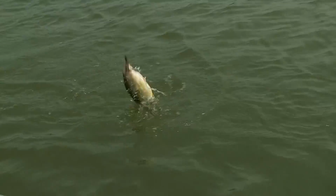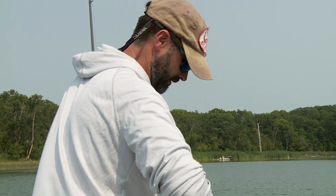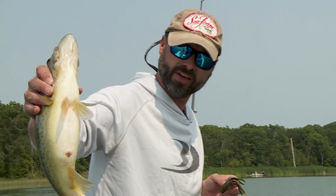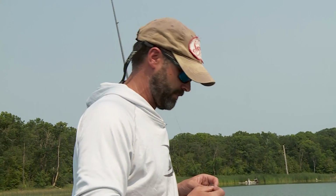It's amazing how important electronics are for this, for any style of fishing. And you don't have to have high-end electronics, but, look how fat that fish is. If you're really into fishing, it's definitely worth spending the money to get it.